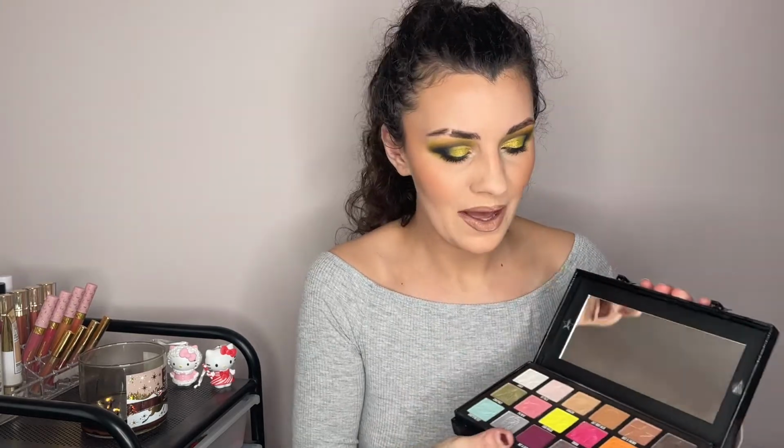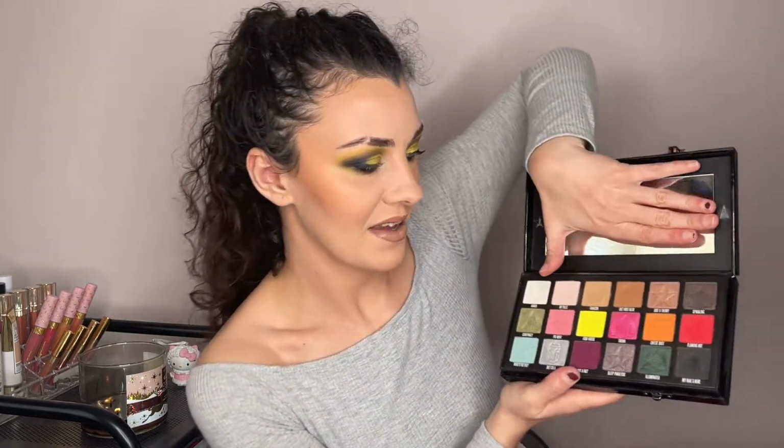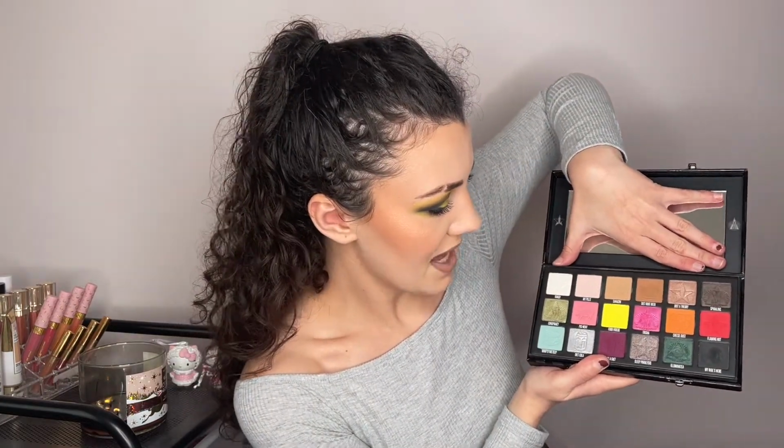Oh, this one, I wanted this so desperately. This is the Conspiracy palette, which was the collaboration with him and Shane Dawson. I also no longer support Shane Dawson. Yeah, so can't really, okay. These are the shades in this palette.